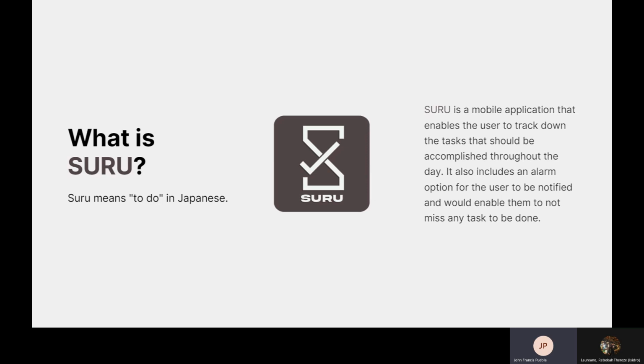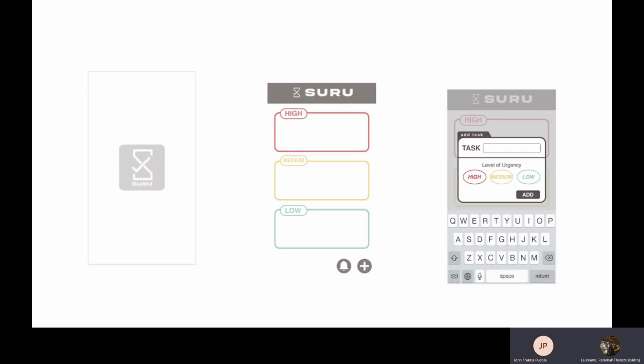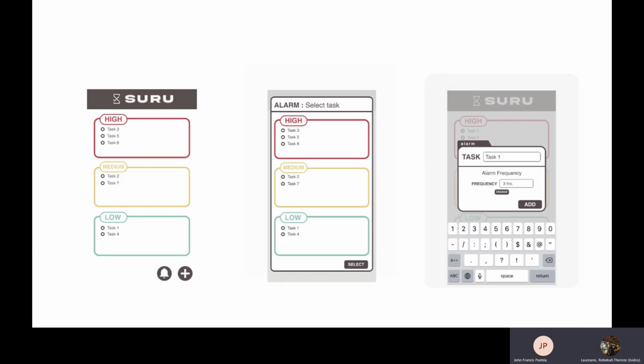So the prototype design. For our prototype design, we have here the highlight screens. First we have the splash screen, the main screen, the screen when you add a task, the screen with already tasks on it, the screen wherein you can add an alarm to the task, and the screen wherein you can adjust the alarm frequency.